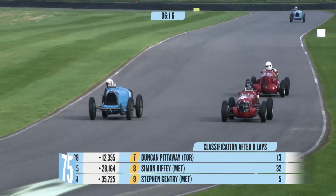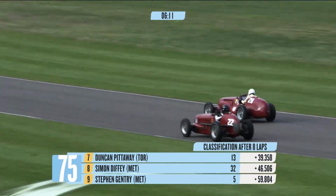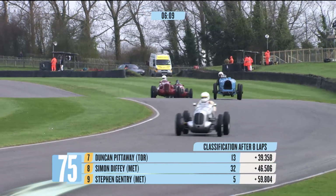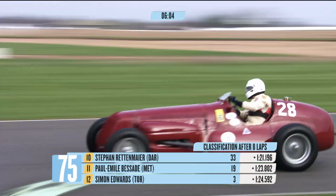Talked about Vincent Tourneur early on, and his best lap at 2:03.7, his last lap at 2:03.9, his qualifying effort at 2:03.3. That's really consistent. Super consistent, isn't it? That's good.